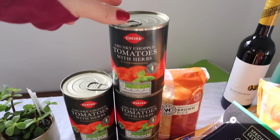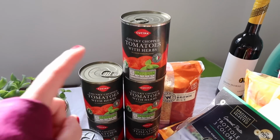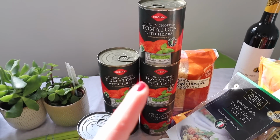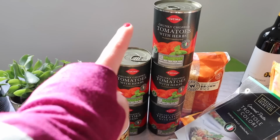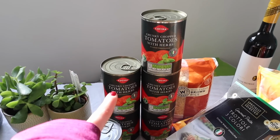23p each. I picked up 5 tins of chunky chopped tomatoes with herbs. I tend to buy a lot of chopped tomatoes with herbs because throughout the week we make all our own sauces. There's always a base of chopped tomatoes. These are actually so cheap from Aldi, so I love getting these ones.